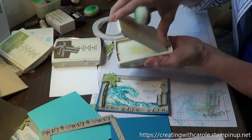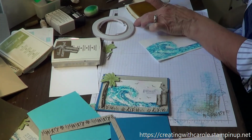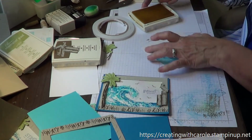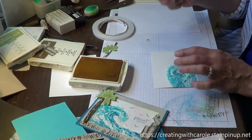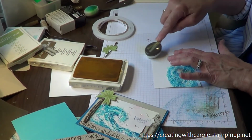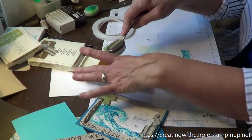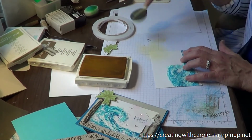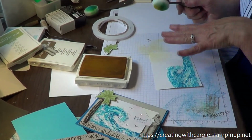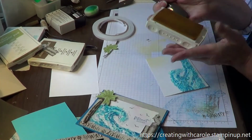I'm just going to take a little bit of So Saffron and put some on my blending brush here. Now when you're using these blending brushes, you start on your scratch paper and then you bring it in. Okay? Start on the scratch paper and bring it in. I'm just putting a little bit of sun glow there in the corner. Okay.